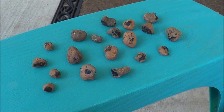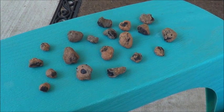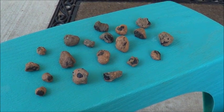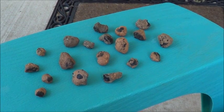Here's a group picture of the ones I just showed you. I'm sitting here out on the porch, and these are the ones that I just took individual videos of, so just thought I'd show them to you all together.